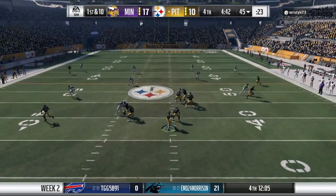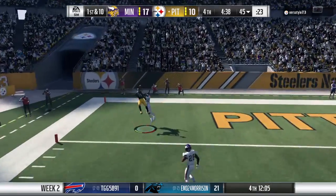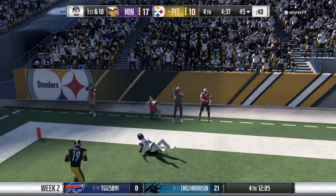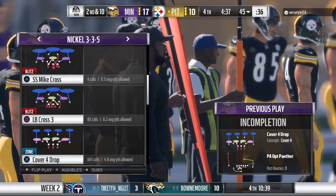Now a play fake here on first down. Trying to lay one up deep. And that one falls incomplete. Looked like he might have had position there, but he couldn't hold on at second down.